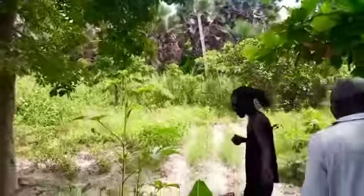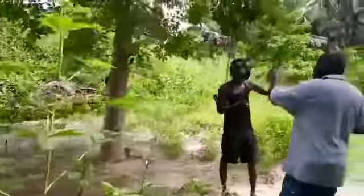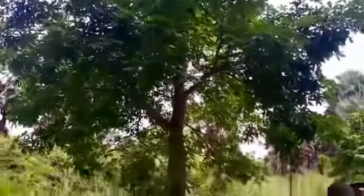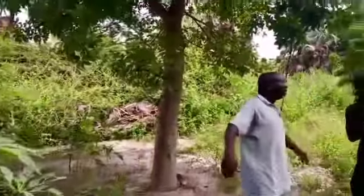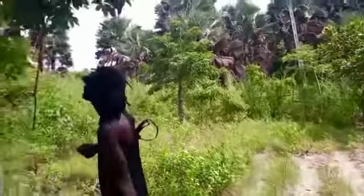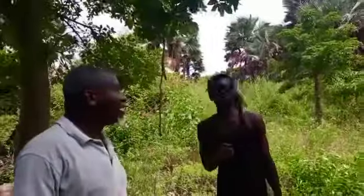This is okra. I know the okra. What about this? This is a small one. Because the one I used to see, they are bigger. Yeah, like this one. That's a small baobab. It's getting bigger and bigger every day.